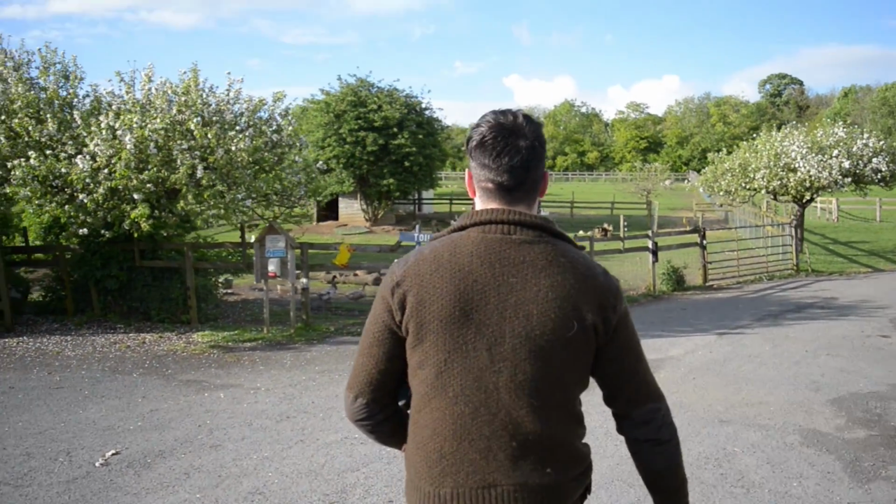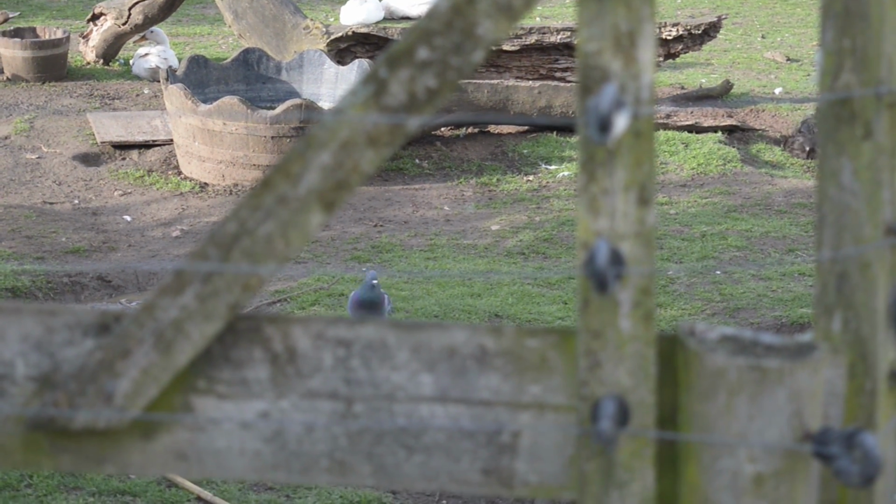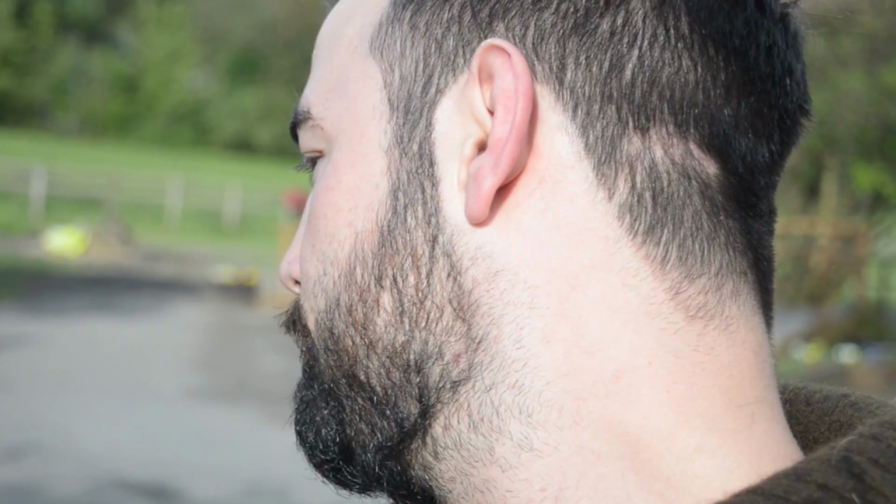I was going to shoot that pigeon, but it's come right at me. Oh dear. It was in perfect range, it was about 25 yards away. Now it's about 2 foot away. Probably wanted me to feed him.